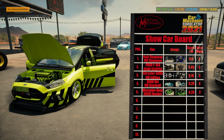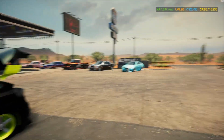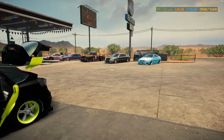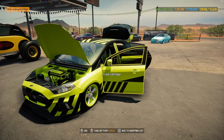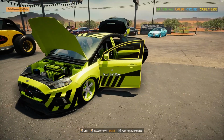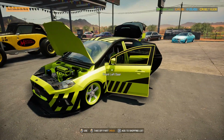Ta-da! Our lovely show car board up there, so we can get this one onto the show car board. Where is it going to end up? We've got 5 entries on there so far. 4 of them are sat over there. The only extra one is the Mercedes Gullwing. So where will this one sit? Hopefully the top place, because I absolutely love this car. We're obviously definitely not selling it. So there we go.